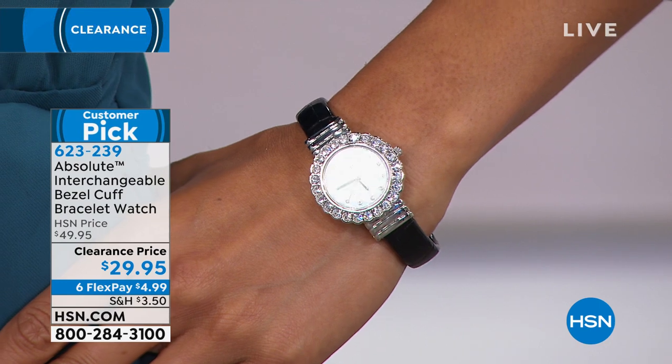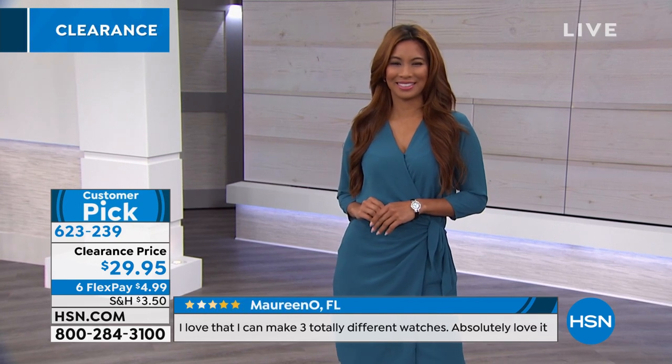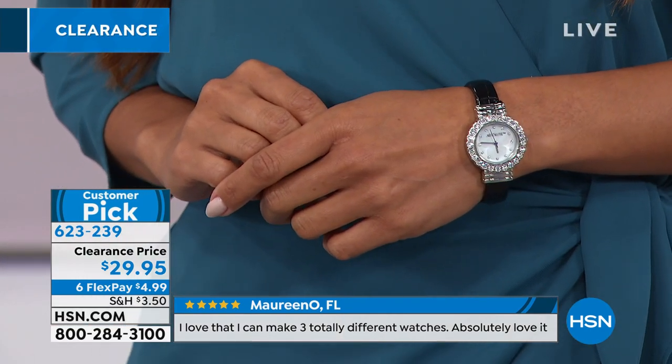And listen, when you talk about a timepiece, all of us are the same. The very first question we ask is, is it accurate? Can I trust it? Can I rely on this? It is jewelry, but it tells time. So we think about it differently when we buy them. We want to know that we can trust it. With a 10-year warranty plus HSN behind it, you know you can trust this.